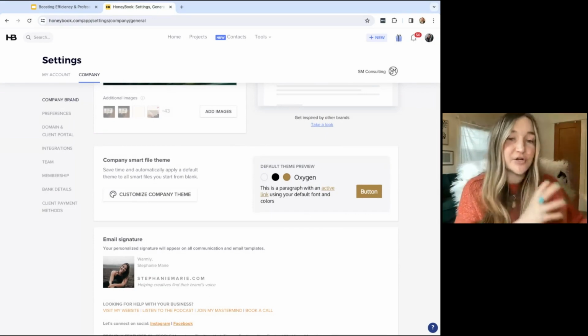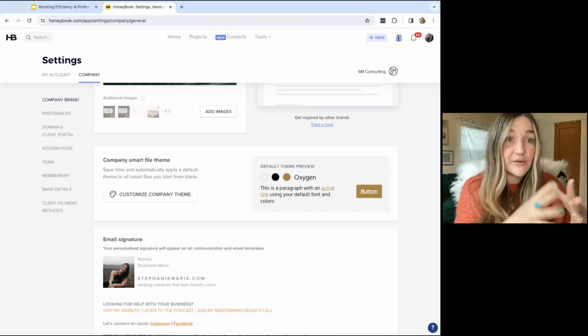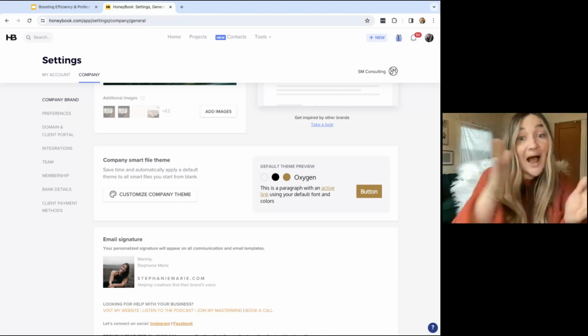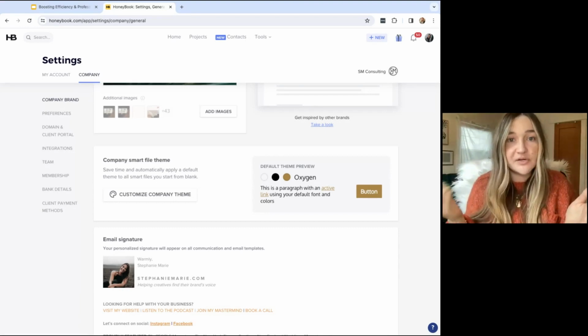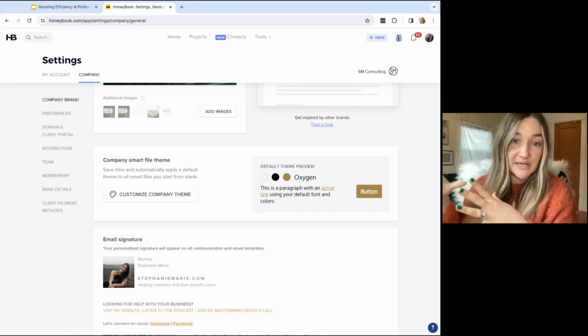So as your clients are engaging with you on the internet, they're coming into an interaction with your brand from a visual perspective. How do we make sure that when they come to interacting with you behind the curtain of your business, when you're relying on the HoneyBook tools, that consistency of your visual brand is still there? That's really what we're looking at in the company settings here.